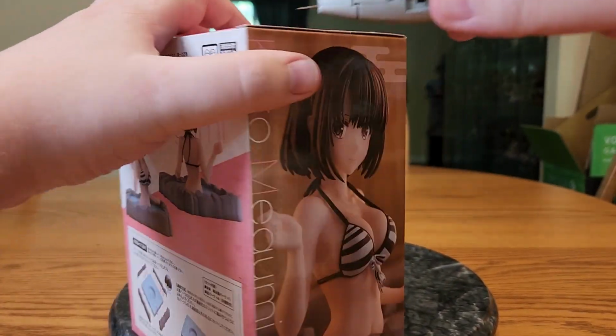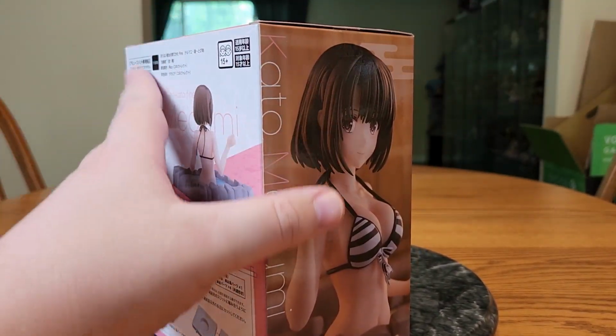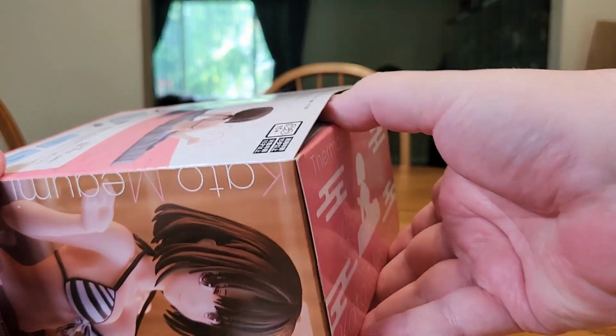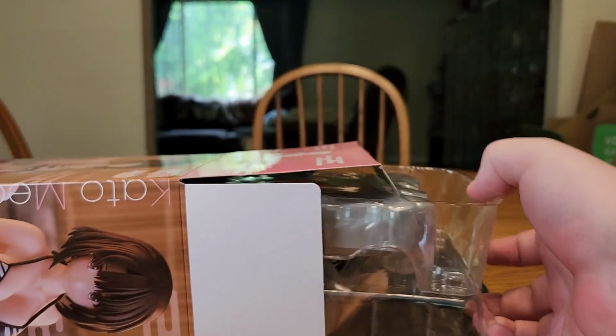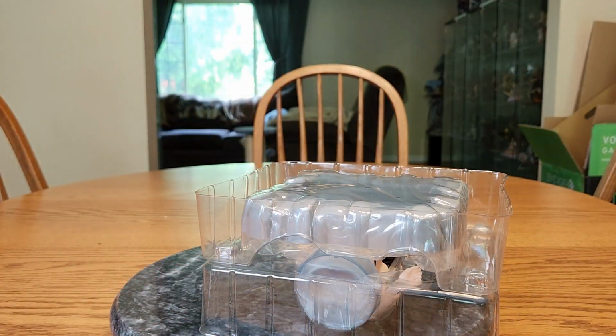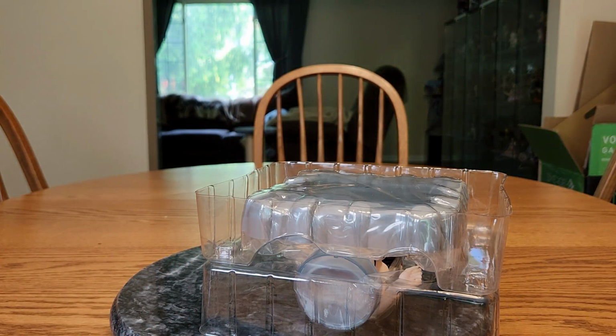Three pieces of tape. And then she should just open. There is a blister. I'll go ahead and pull her out. Inside the box is just plain cardboard. I mean, it is a prize figure after all.